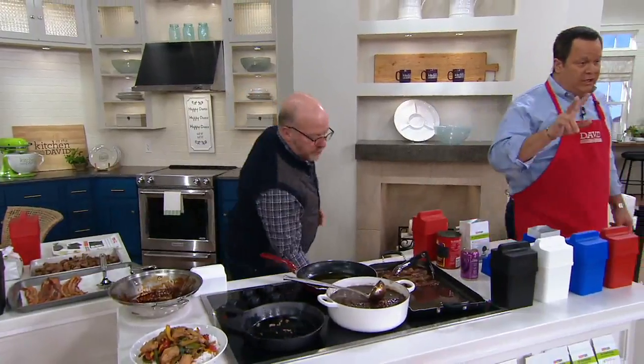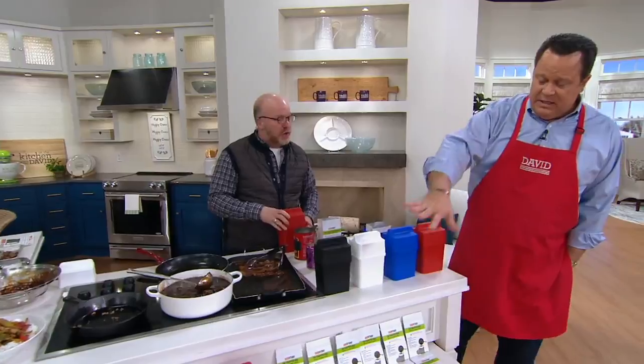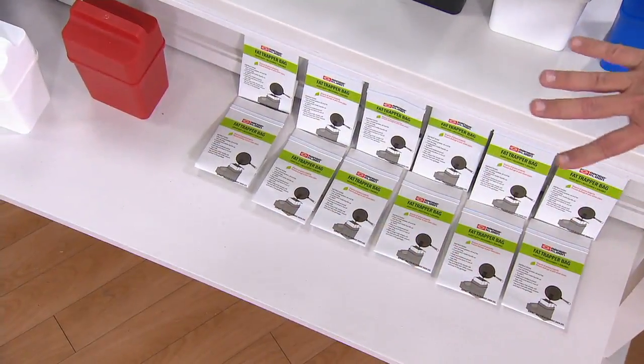These are the color choices. You will get a 2-year supply on average. A family will throw away enough grease and fat about 2 years, yep, to fill these up. So you've got about a 2-year supply of bags.